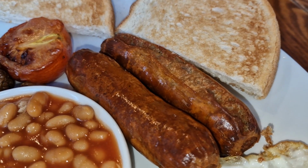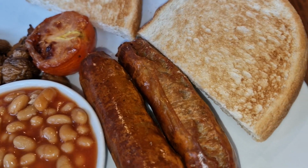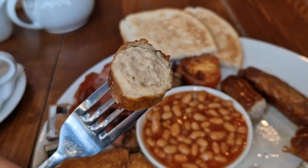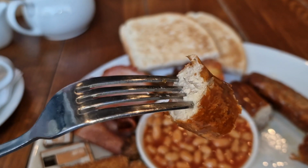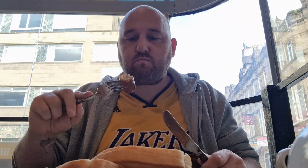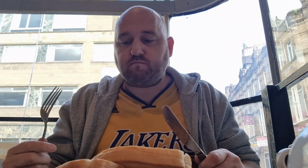As always, we're going to start with the sausages. They look like plain old sausages. One of them's split, well cooked. Some might say overcooked, but once it's inside, not too bad. Looks like it's peppered, but I don't think they're Cumberland or Lincolnshire. More like just your standard pork sausage, but with a bit of black pepper added to them. Not too bad. The outer casing, although it looked like it was overcooked, it actually had a nice snap to it. And yeah, pretty standard sausage, what you'd expect on a breakfast that costs just over a fiver.